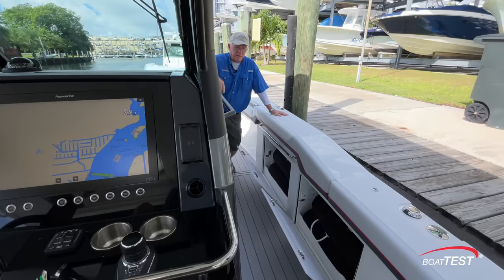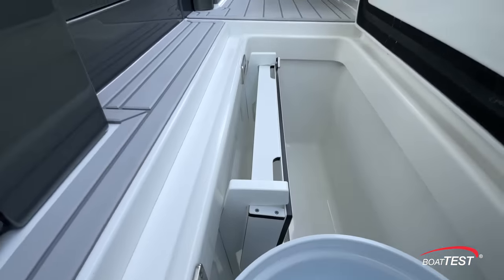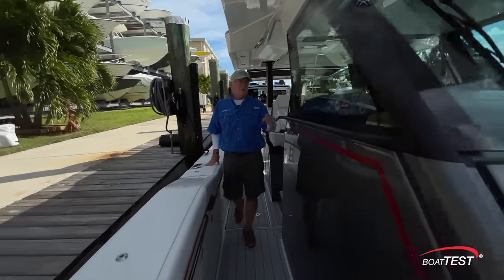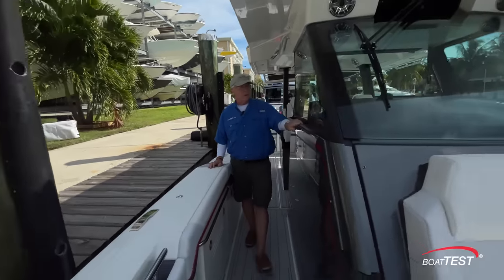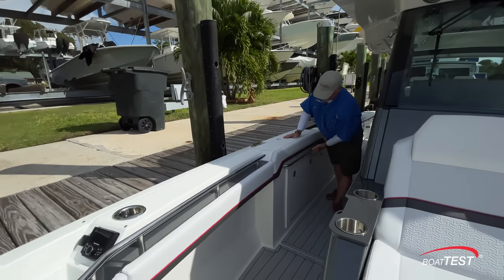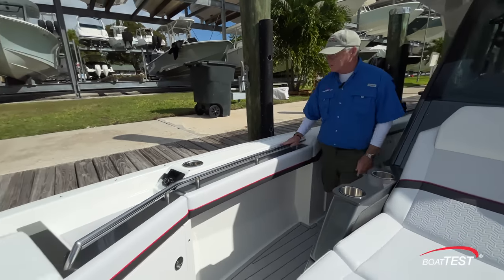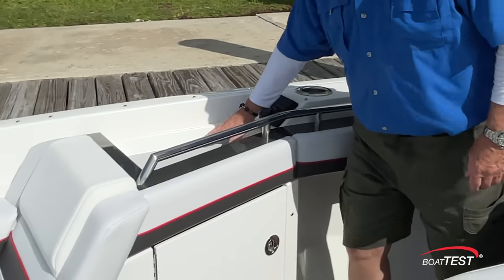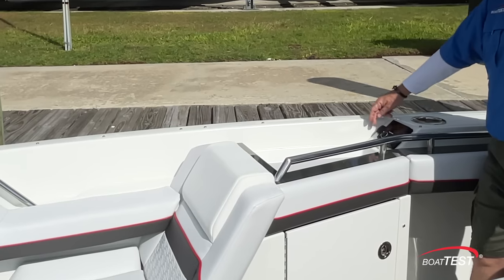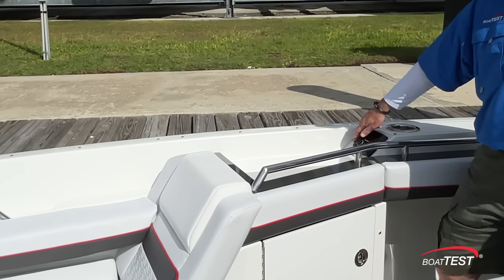Back to the starboard side, the indexed storage also includes a fish cleaning board and fender storage just ahead of that. Continuing forward, I appreciate that there's not only a full-length grab handle on the side of the console, this one powder-coated, there's also one to the starboard bulwarks and then just inside the cap rail. There's a space for putting stuff with another Rockford Fosgate stereo and USB connectivity just alongside that.